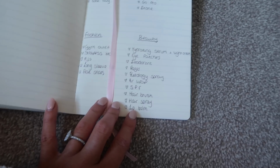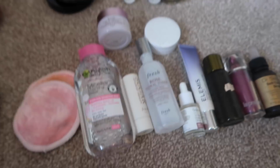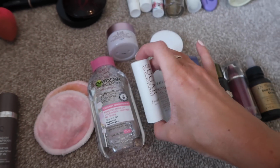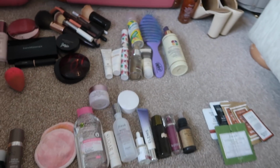Hairspray, I will grab a little bottle of Elnet, and lip balm are the other things on my essential list. So lip balm, I have got this little one from Fresh, that is their sugar lip balm, which is amazing. And then let's go through everything else.